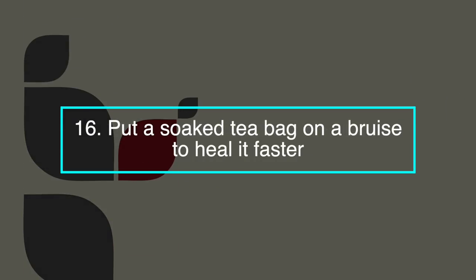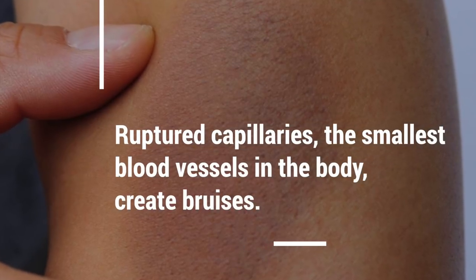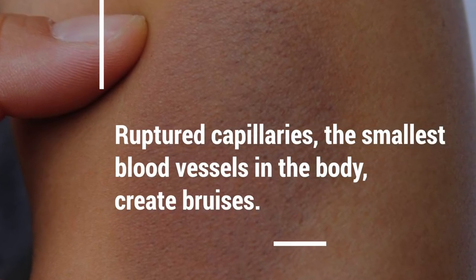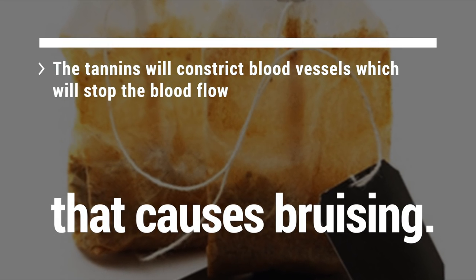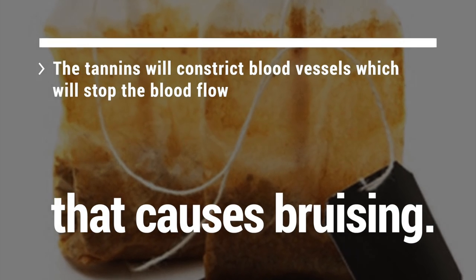Number 16. Put a soaked tea bag on a bruise to heal it faster. Ruptured capillaries, the smallest blood vessels in the body, create bruises. The tannins will constrict blood vessels, which will stop the blood flow that causes bruising.